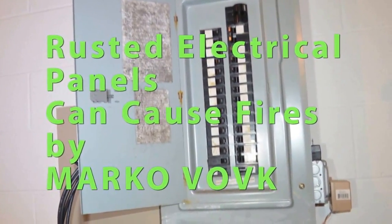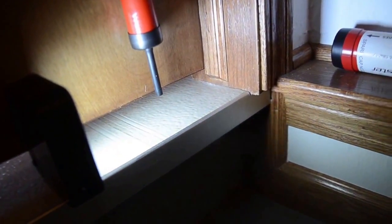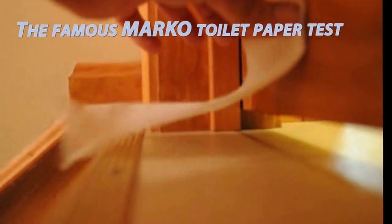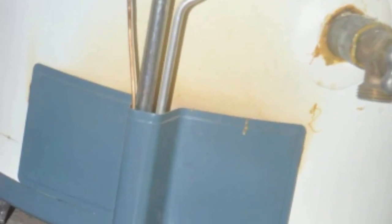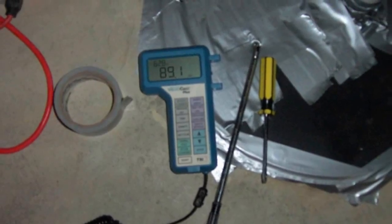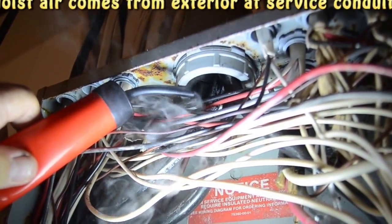Hidden problems in electrical panels can burn down homes. Most basements have negative pressure caused by the cold air returns that are not sealed with furnace tape. These cold air return ducts with small holes suck your basement, especially if the door leading to the basement is closed. These depressurized basements suck air from wall cracks, appliances, vents, fireplaces, sump pumps, and electrical panels, which is the focal point of this Marko Vogue video.